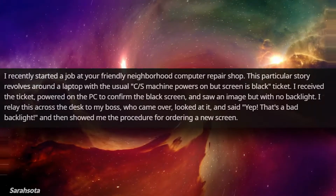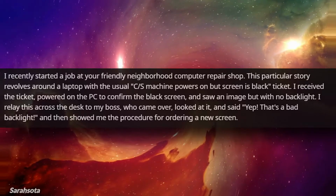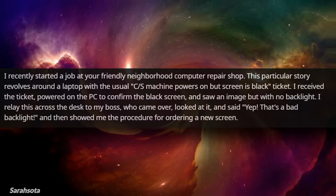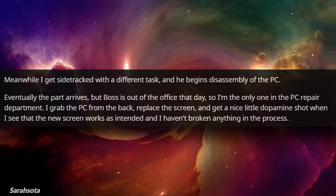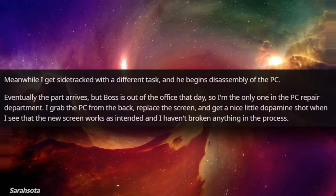I received the ticket, powered on the PC to confirm the black screen, and saw an image but with no backlight. I relayed this across the desk to my boss, who came over, looked at it and said, "Yup, that's a bad backlight," and then showed me the procedure for ordering a new screen. Meanwhile, I get sidetracked with a different task, and he begins disassembly of the PC. Eventually the part arrives, but boss is out of the office that day.